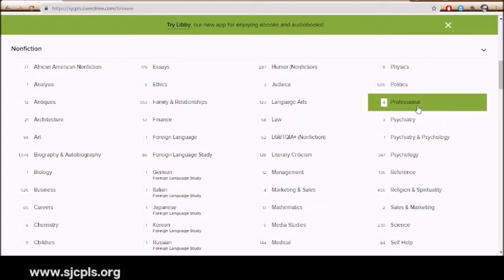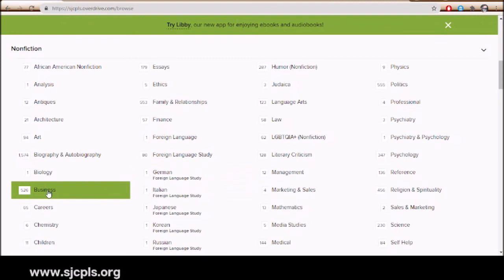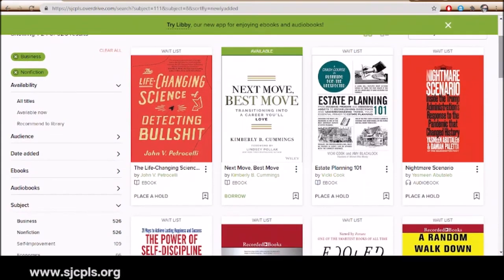There's also a professional category. So these are some of the different categories that might be helpful for you. I'm going to go ahead and click on business. And it's going to pull up different items. And I want to point out, if you can see at the top, there's a white bar at the top of this one pointing out that this book is currently a waitlisted item.